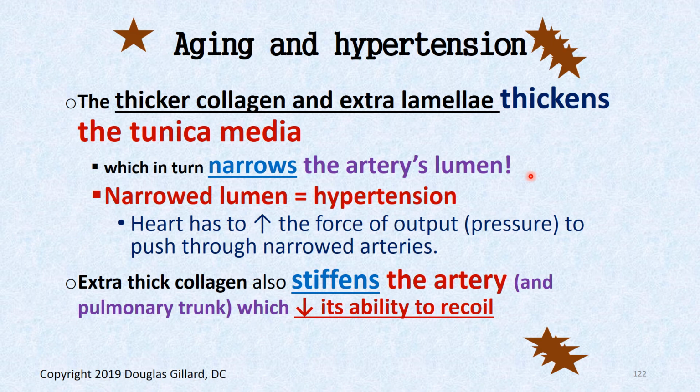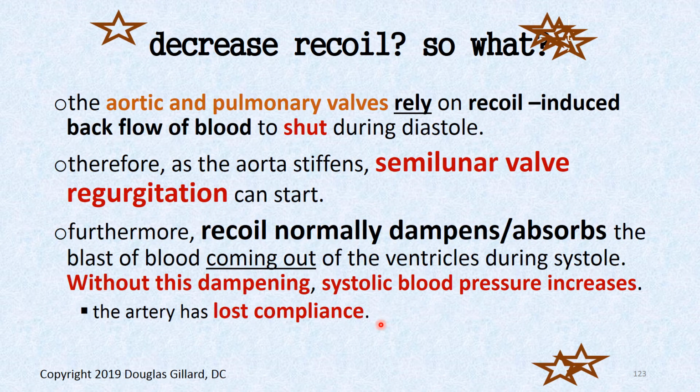Let's see. So, we've talked about all this stuff already. The extra collagen stiffens the artery. It also loses its ability to recoil. So what? Who cares about that? Well, what about the semilunar valves if it loses its ability to recoil? Who's going to close the semilunar valves? And that's a problem with older people too, right? The semilunar valves, the aortic and the pulmonic valves, they don't close very well, and you start getting a regurgitation.